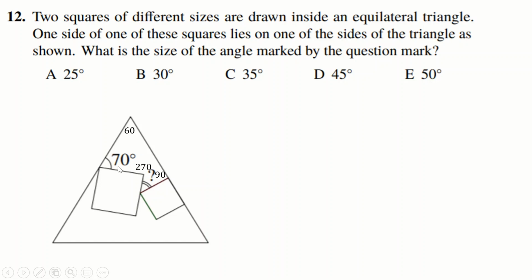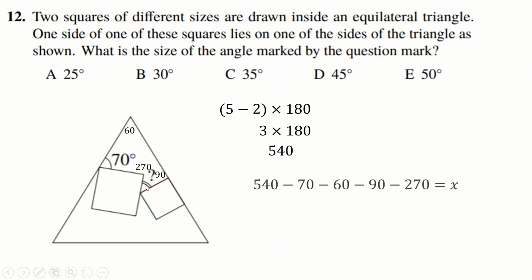And now this is a 1, 2, 3, 4, 5-sided polygon, so let's do 5 minus 2 times 180, which is 3 times 180, which is 540, and then just take away the angles that I have, and I should get this one here. And I'll get the angle of 50.